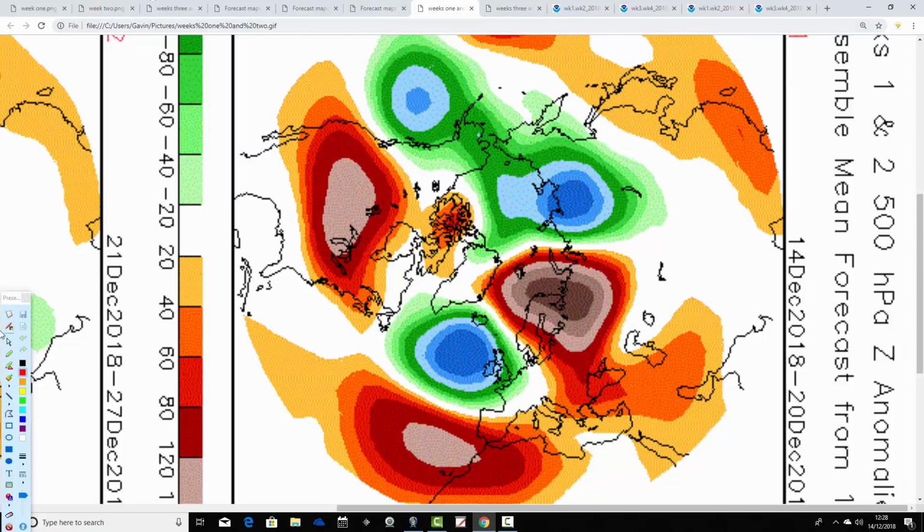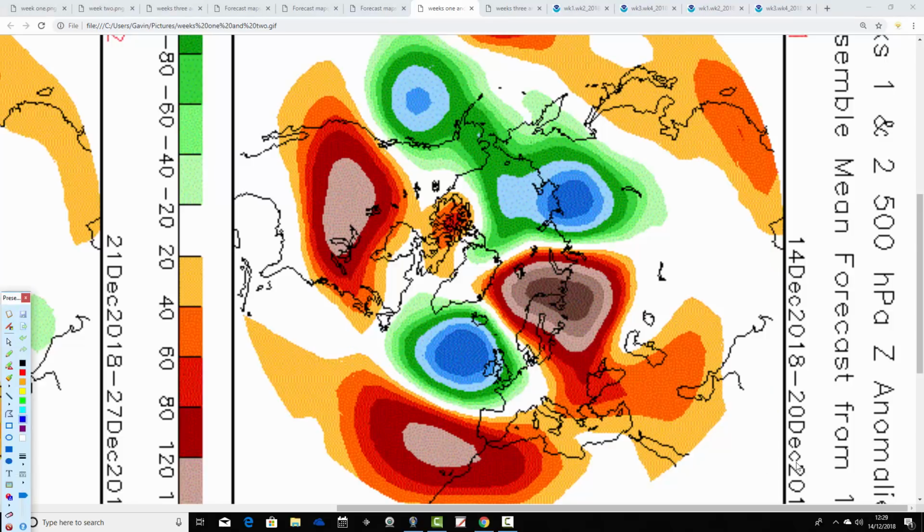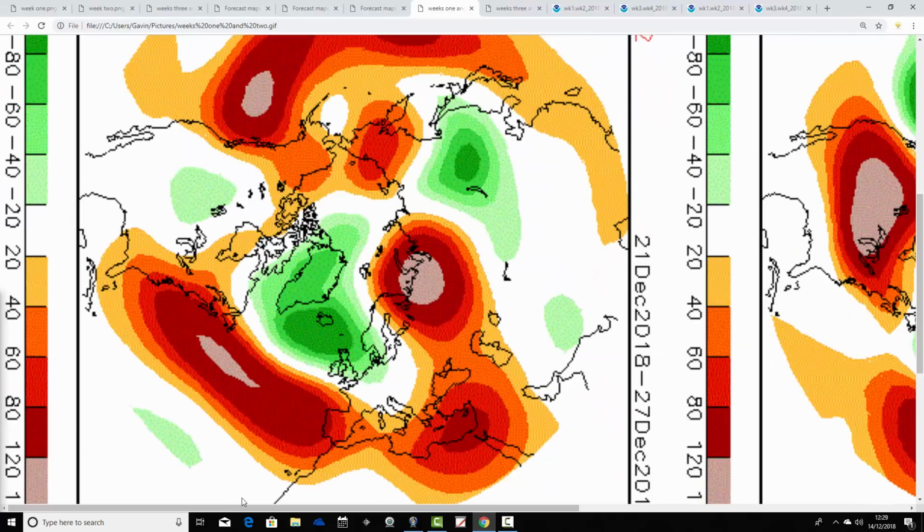So again, these are 500 millibar heights, so break it down into week periods. The first week period will take us from the 14th to the 20th of December with the below average heights out to the west. And we've got above average heights up to the northeast, over Scandinavia, and also down to the southwest. So generally westerly with the flow during this week. You'll expect it to be unsettled and quite mild.